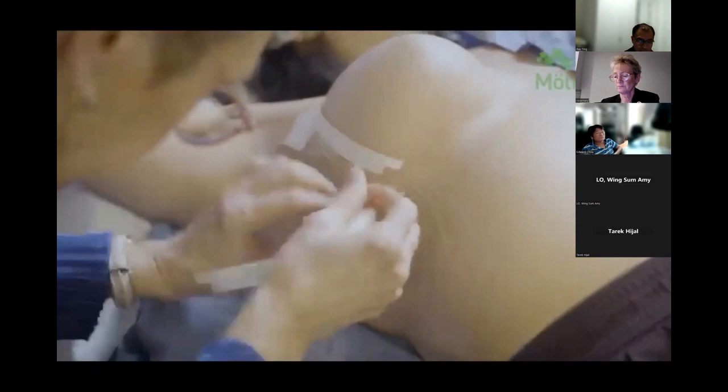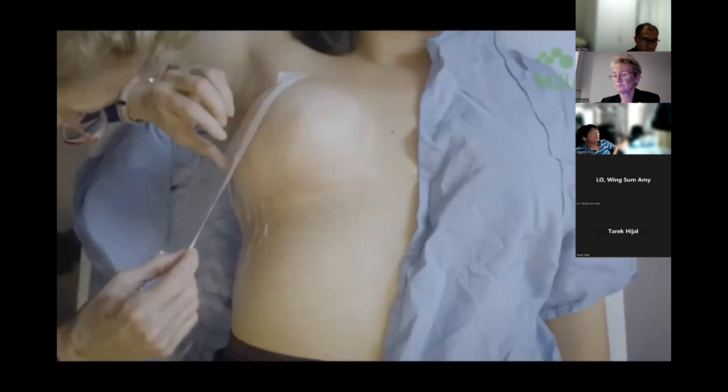Repeat the same process with your second strip. Feel free to use the 15 by 20 centimeter sheet if you have a smaller body type, just as long as the breast area is covered, including the breast crease and onto your upper abdomen.